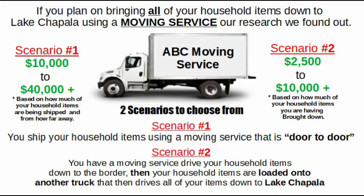Now, the second scenario is you have a professional moving service that brings your items down to the border, and then you have a moving service that is from here in Lake Chapala. They drive up a truck, you load up that truck, and then they drive it down to Lake Chapala, and that's between $2,500 and $10,000. So there's 2 different types of scenarios for you when in fact you're going to use a professional moving service and bring all your household items down. Okay, now let's go to our next subject, moving recommendations.